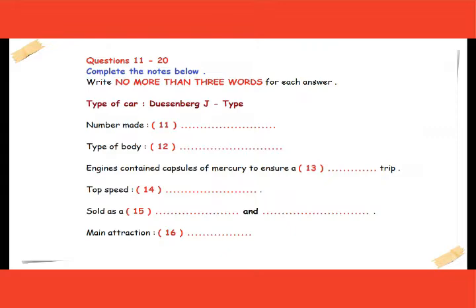Each had a short 125-inch chassis or framework, and the body was always in the form of an open two-seater. The technology behind the car's 6.9-litre engine was extraordinary. It featured capsules of mercury in the engines to absorb vibration and provide an incredibly smooth ride. In fact, these cars offered unparalleled performance. In an age when 160 kilometers per hour was considered very fast, the Duesenberg promised a top speed of 180 kilometers per hour and could do 140 kilometers per hour in second gear.